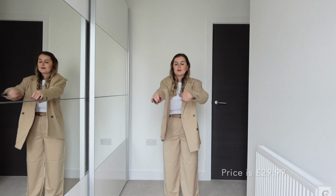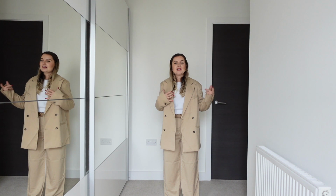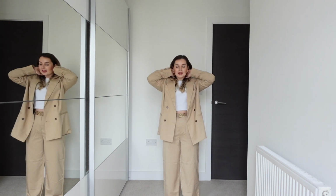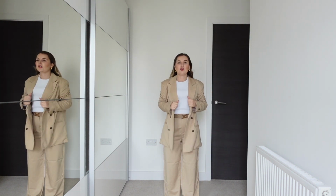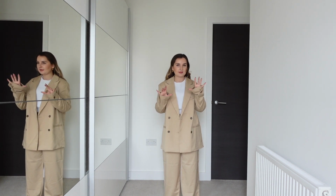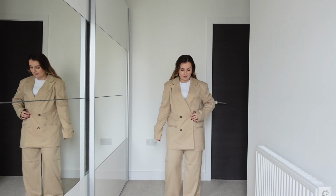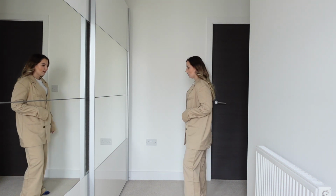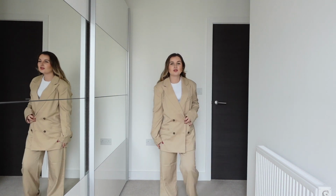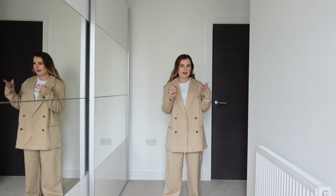I'll leave it on the screen because I can't remember exactly, but this is what the S looks like on me. So I don't know if you can tell, but it's huge for me. Like, it drowns me so much. It's massive. It doesn't look flattering one bit. You can either wear it like this. Honestly, not only is it really big and loose, but it's also really long.